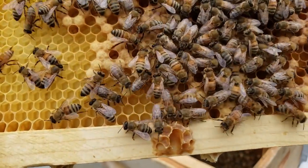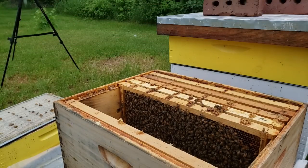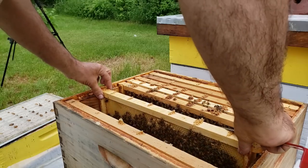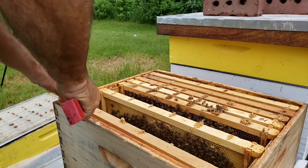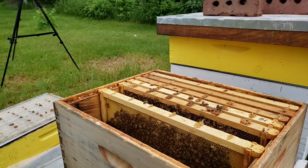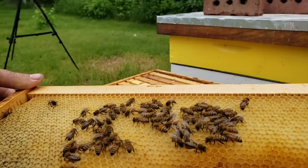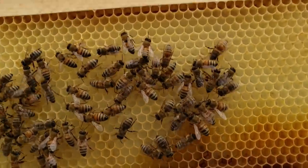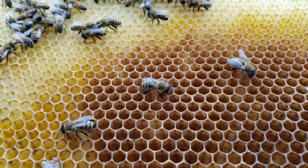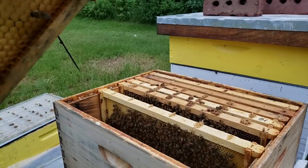But we were doing commercial inspections of colonies, and because we were doing a lot of patching in this yard, we had to find the queen in all these colonies, and the queen was actually on the outside frame a lot. And this is really funny because this is actually the outside frame. There is nothing in it, absolutely not a thing. No pollen, no eggs, no brood, no honey, no nothing. You don't want to see that.